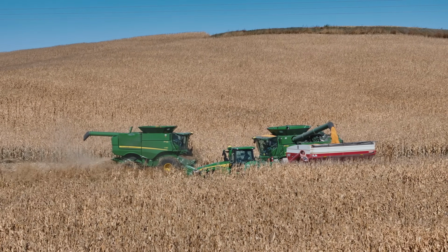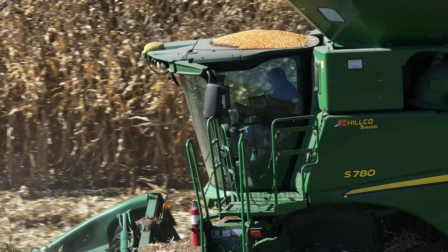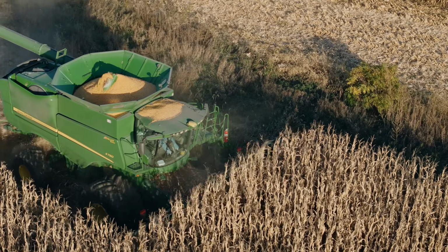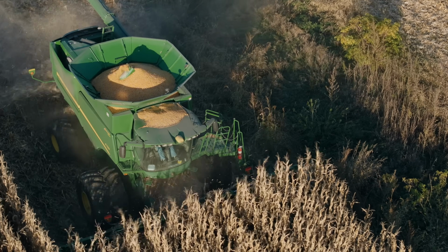Well, here in the Midwest, we primarily use the grain dryer for corn. I'm going to start combining corn at 25 to 27% moisture. Industry standard is 15%. That's considered dry corn.